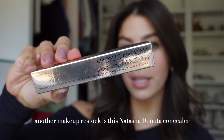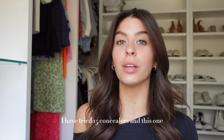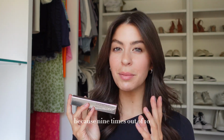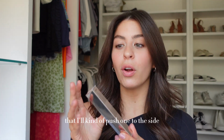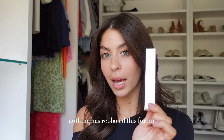Another makeup restock is this Natasha Denona concealer. When I tell you guys I have tried 15 concealers, and this is a repurchase for me. It's actually rare when I repurchase a concealer because 9 times out of 10, a brand will release a new concealer that I'll become obsessed with, that I'll kind of push one to the side. Eventually I'll come back to it. Nothing has replaced this for me.